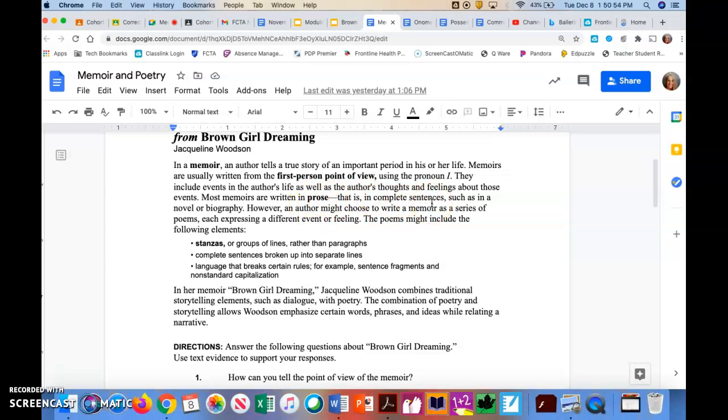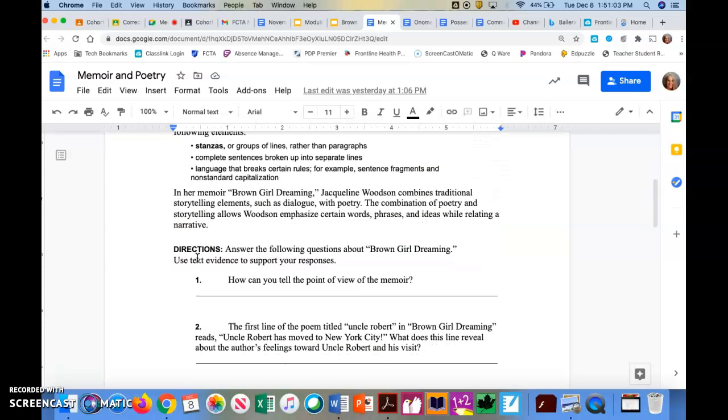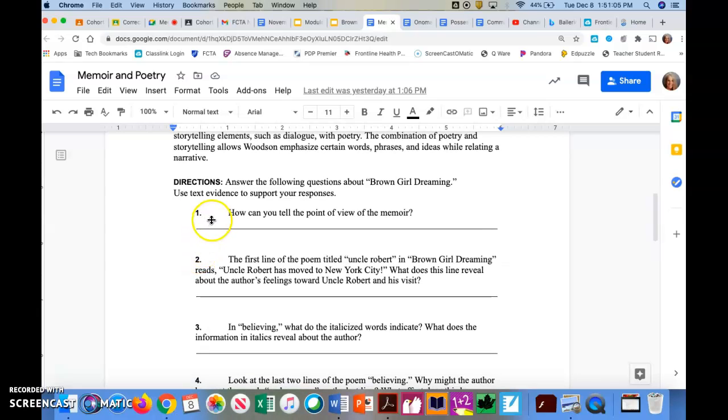However, Brown Girl Dreaming by Jacqueline Woodson is written in verse, which means it's written in stanzas. So you're going to go down and answer the questions about Brown Girl Dreaming using text evidence to support your response. So you may need to go back into a story and look for some proof or supporting details to support your answer. So the first question is, how can you tell the point of view of the memoir?